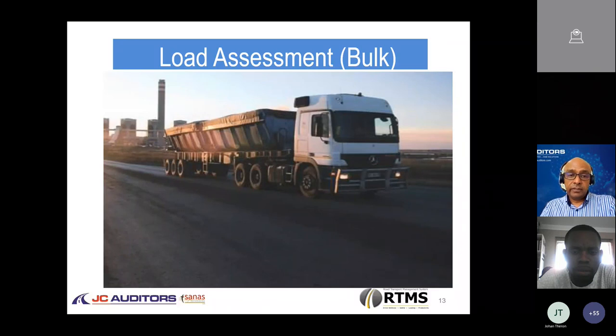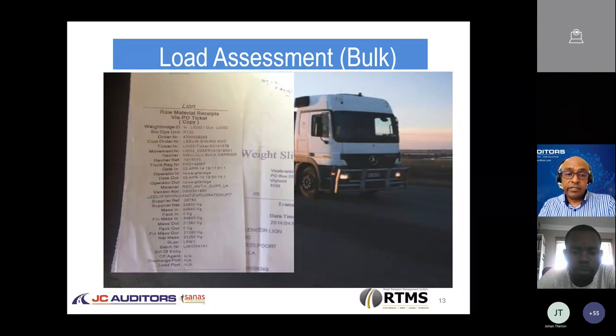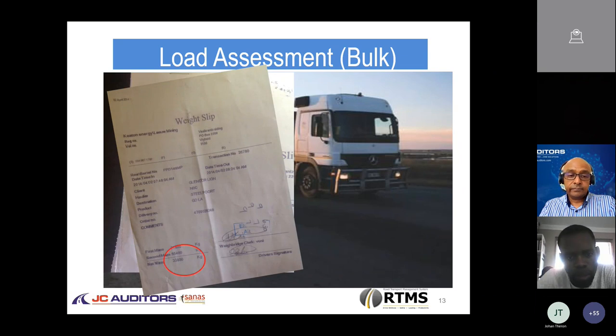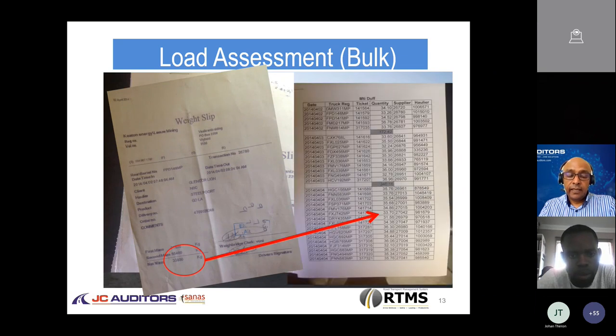If you are in the bulk commodity sector, it's very typical for there to be a weighbridge on each of the mines, for example. And here the standard will require a system where every single trip is monitored for payload and combination mass. And this data ought to be captured on a spreadsheet, like in the example on the screen. And here's what is also very important.